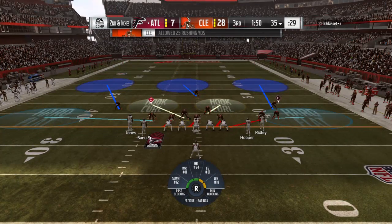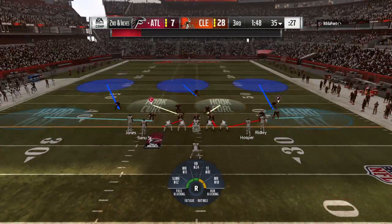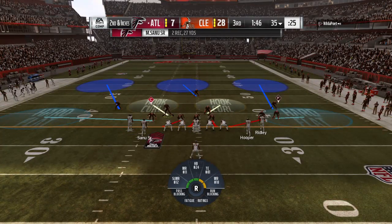What is the offensive line doing? What are you doing? Get up!